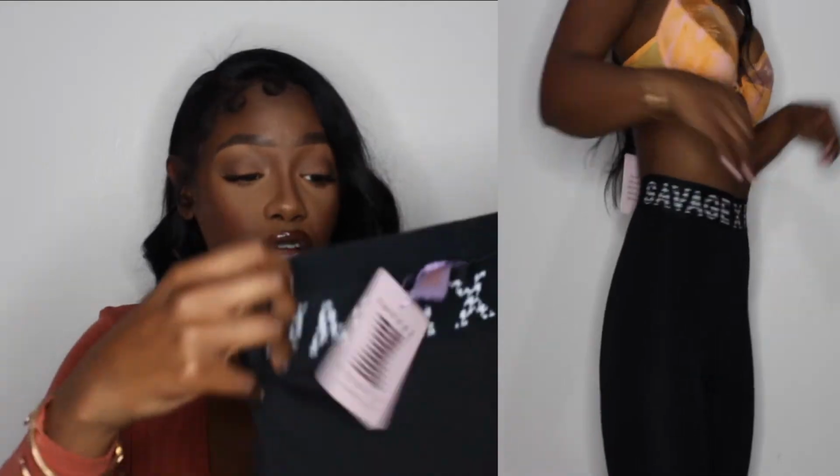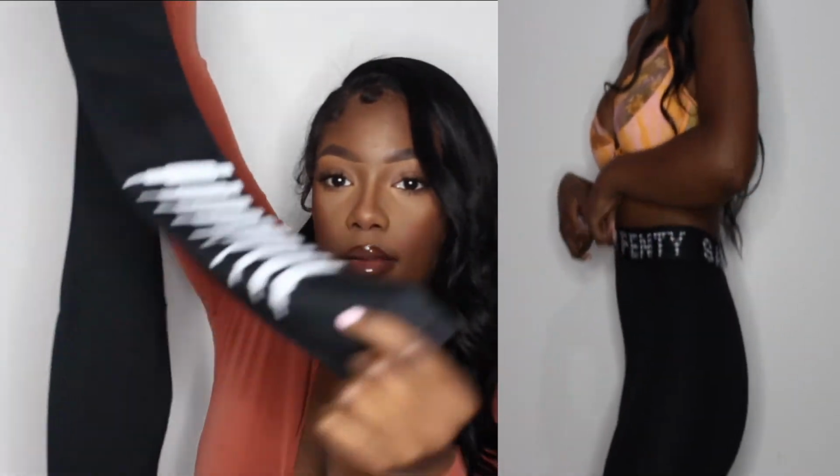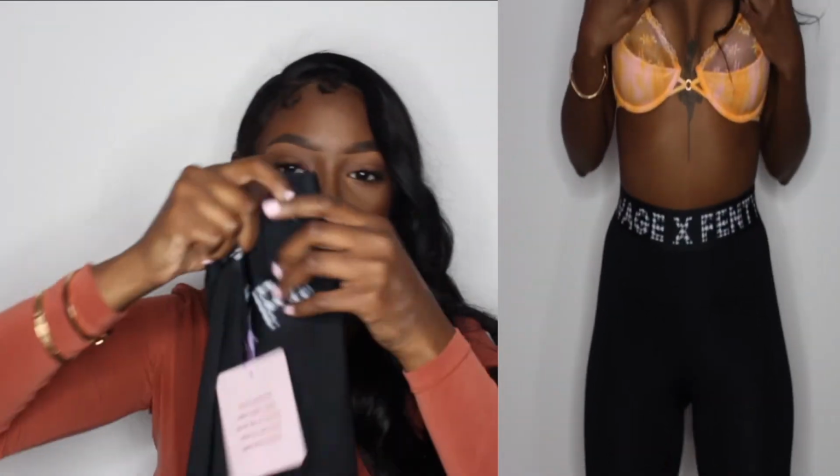I also got these cute leggings that I'm probably gonna wear to work out. And I might try it on for y'all. Y'all never know. I might really give y'all so y'all can see how it looks on me. And at the bottom it has the print. Super, super cute. And those are the two things that I got from Fenty Savage. Those are my last two subscriptions.